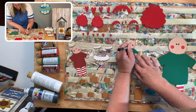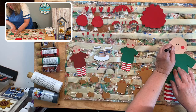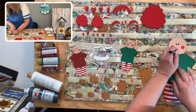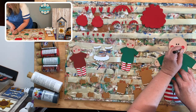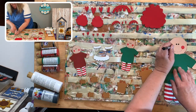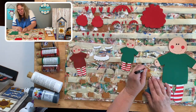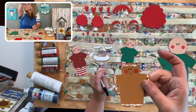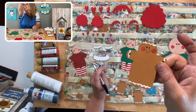I actually created them on the computer. Add in all those little lines so that it's easy for you guys to follow. It just makes it easier. There weren't any lines on this project before, so I wanted to have lines on there. I like having a little smile, and we should put a little white highlight dot on there. Okay, gingerbreads. I just do a little smile on mine, just like that. Can you see it?